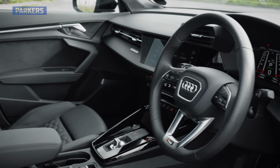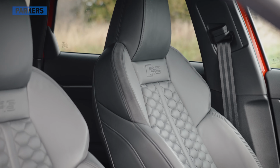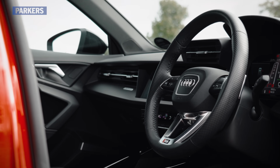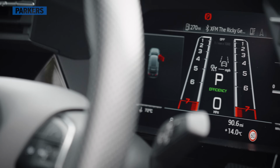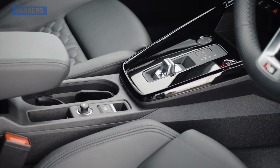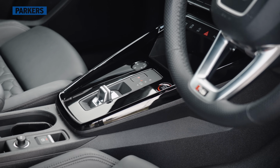As for the cabins, both cars are very similar. However, those with an eagle eye will spot slightly different seats, perforated leather all round on the RS3 steering wheel, aluminium look gear shift paddles, different stitching and RS specific graphics on the virtual cockpit system. And although you can't really see it in the daylight, the RS3 also gets the ambient lighting pack fitted as standard.